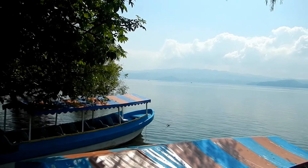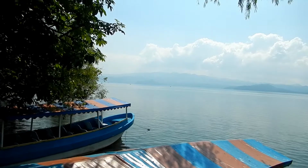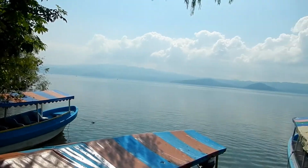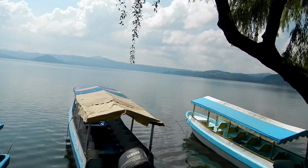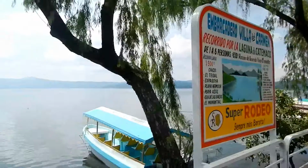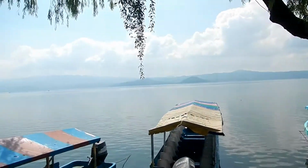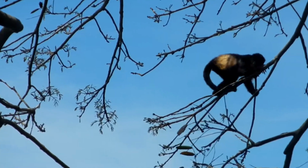As I said, this is a World Biosphere area. There's over 500 different species of birds that live here. And this is only part of the lake. From where I'm standing, you can't see the whole thing. There's several islands in the lake, and some of them have monkeys on it.